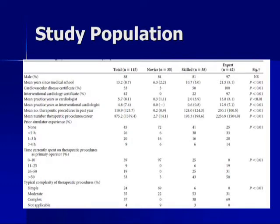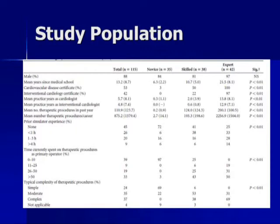And one of the things that I just wanted to point out, and I think that we figured out after, is that when we talked about skilled versus expert, the skilled group of people were people who were in fellowship or had finished fellowship, I think, within 2 years. At my hospital, my interventional fellows do every case for their 2 years that they're with us. So while they're considered in this group skilled, there isn't much that differentiates them from the expert folks. These are folks that are really doing it.